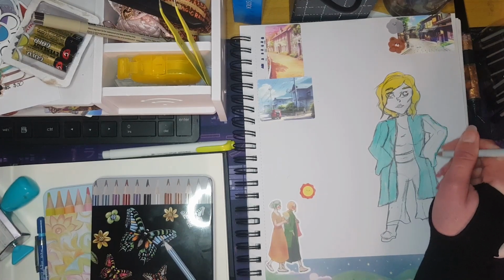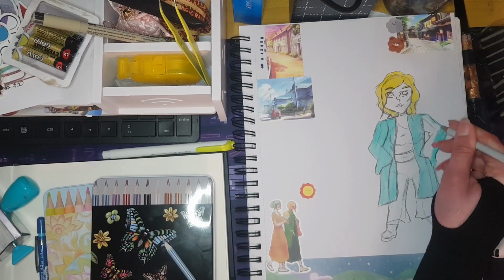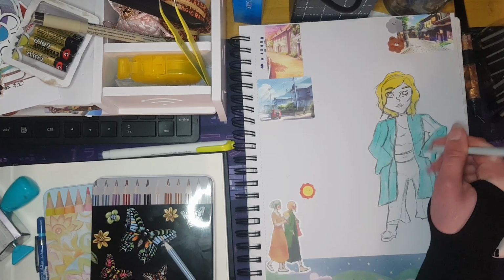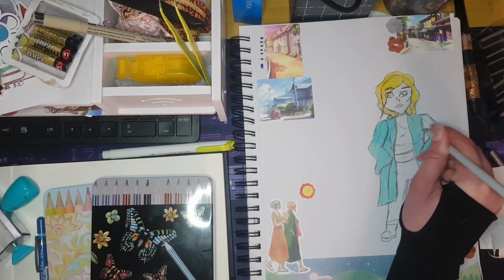Have I ever swatched these pencils? I don't know. I probably did in my other sketchbook. I think I swatched all the markers I have, but I don't know if I ever did the pencils. And I guess I've swatched these metallic and pastel ones, because you saw it in the last video.